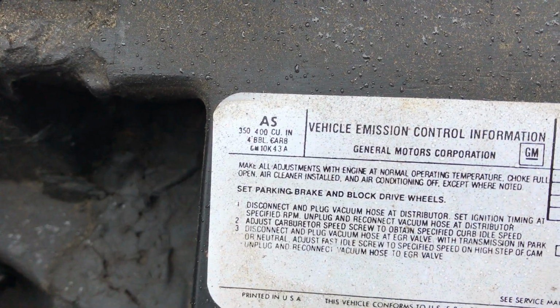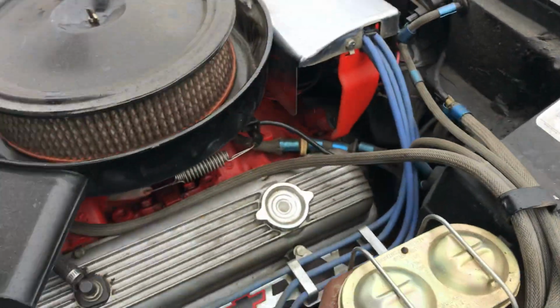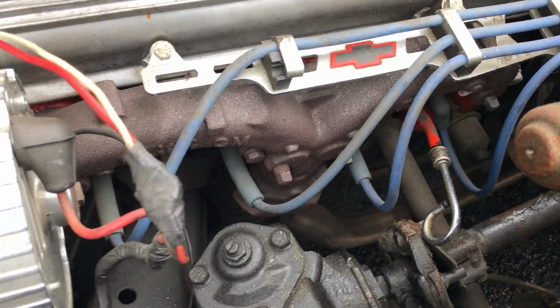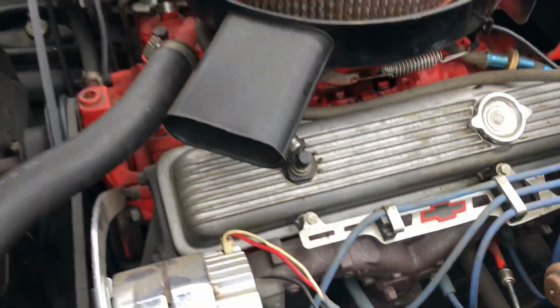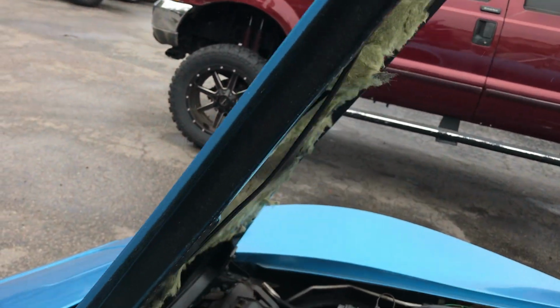It says 350, 400 cubic inch 4-barrel carburetor, so this might have been just prior to the emissions. It does not have any smog tubes, that's good. Factory manifolds. But overall, pretty original car, good looking car.